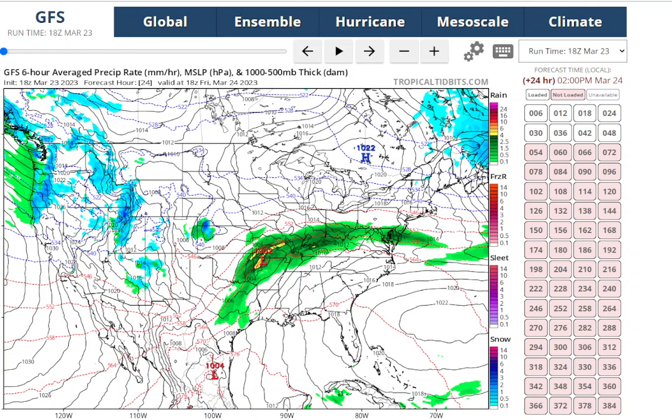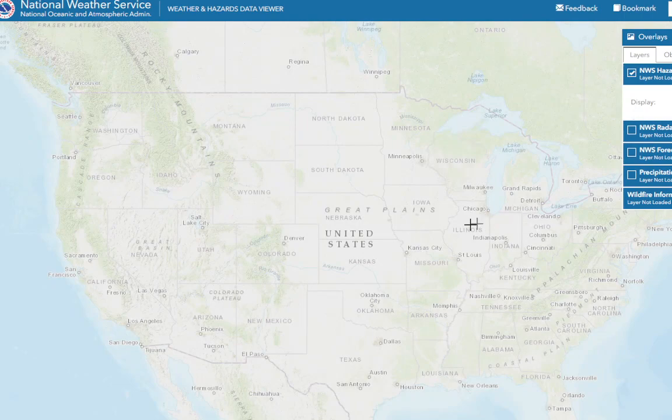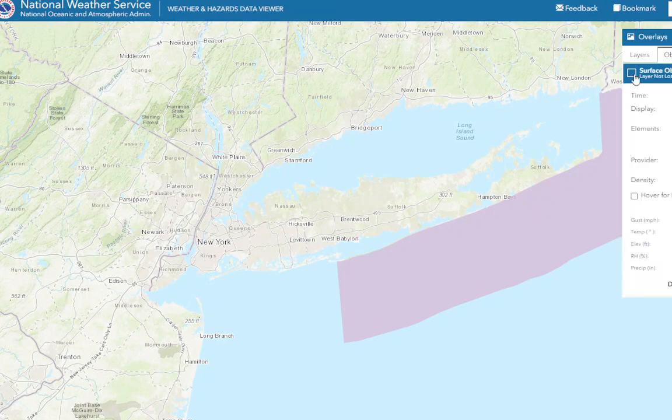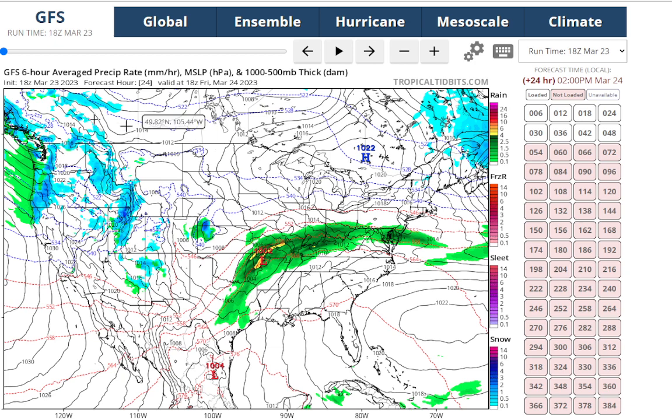I should have looked and seen how much rain we got today. Probably wasn't that much. I'll have to pull this back up again. But probably not all that much, but we'll take a look and see how much rain we got. Kind of forgot to pull that up. All right, let's see what we got here. Probably not much rain. Yeah, not very much. That's why I didn't even bother to look at it. Less than a quarter of an inch. Not very much at all.